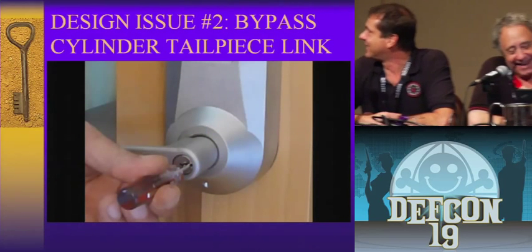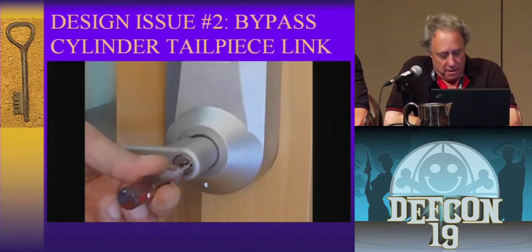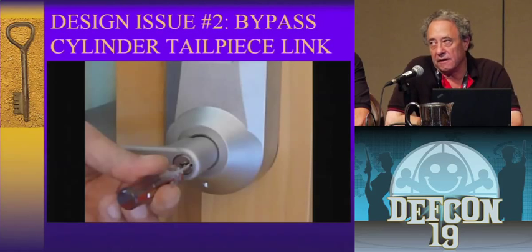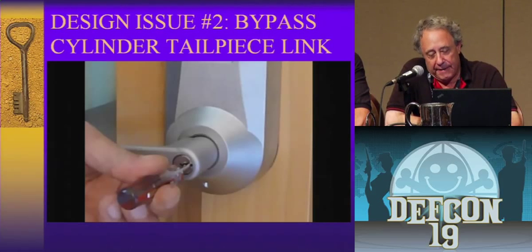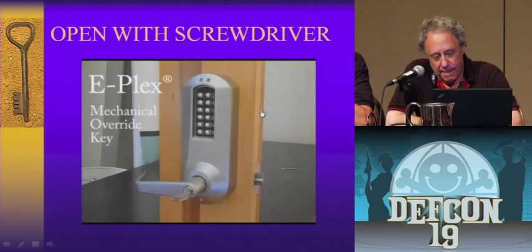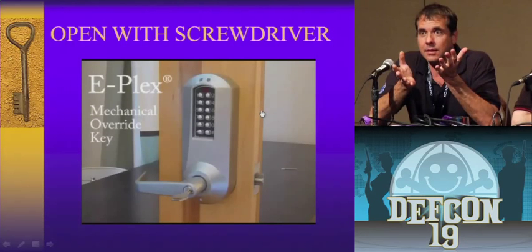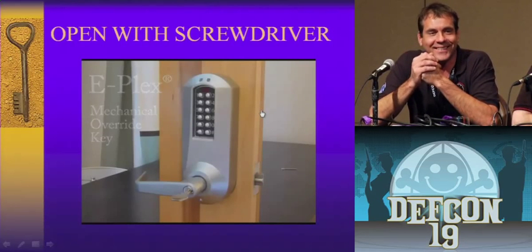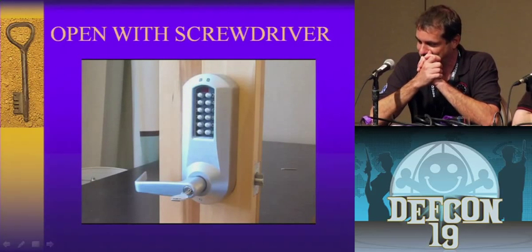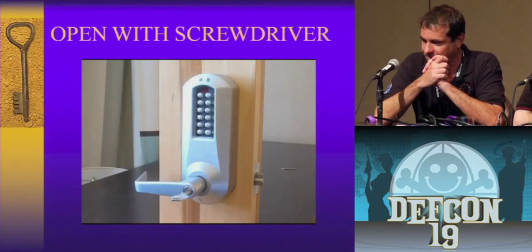Okay, so this is the next attack where we use a cheap screwdriver to physically break the link inside the bypass cylinder to the tailpiece. So this is like a $3 Ace Hardware screwdriver. And why do we want to do that? Because we got extra bypass screwdrivers. So we have two functions for this key. One is factory reset, and the other is to open the lock.